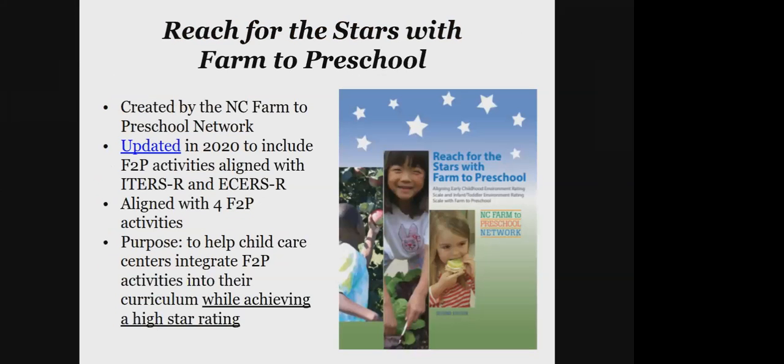And so another underpinning of the whole toolkit is this document called Reach for the Stars with Farm to Preschool. This is a really helpful chart that was created by the North Carolina Farm to Preschool Network members. And this chart is going to show you how you can align the farm to school activities with the ITERS and the ECERS so that you can achieve a high star rating for your center. So this is all about creating a high quality environment for the children that you serve.